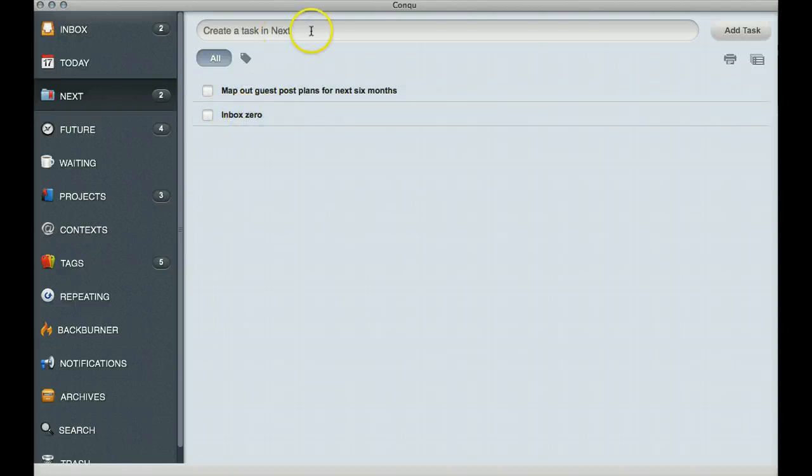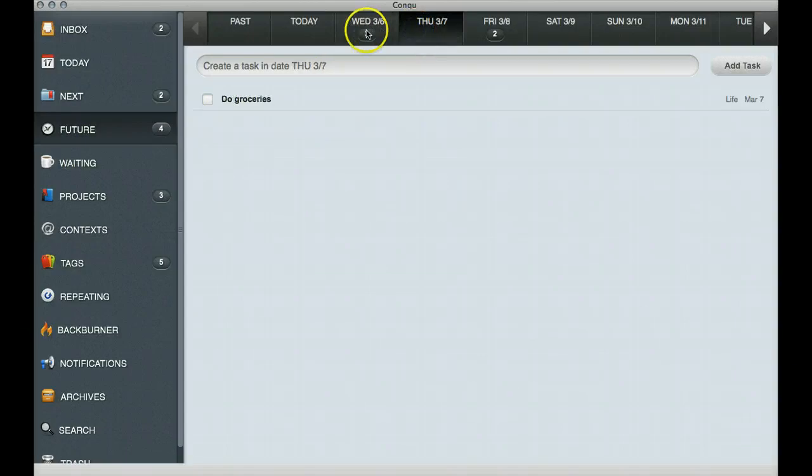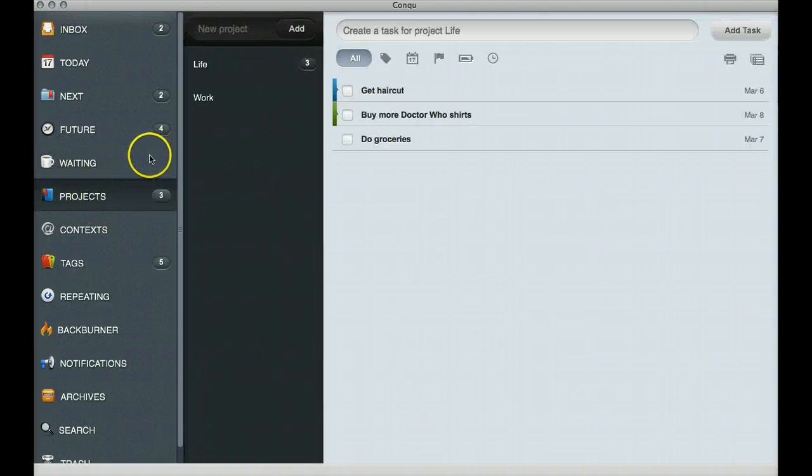The stuff that gets tagged next, you can create it by typing in next. Future is stuff that's been assigned a date in the future, and you can see it has this nice little sort of calendar-based thing up here. And you can see, you know, groceries is scheduled for Wednesday, but the deadline is Thursday. And then there's also waiting on, the tasks that have been assigned to somebody else. And if you're using this with a team, whether that's like one or two people, this would be a useful thing to be able to see at a glance. And then I just created a life project and a work project.